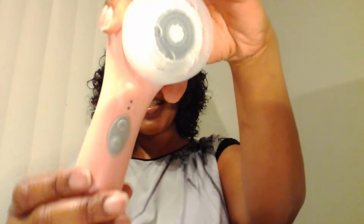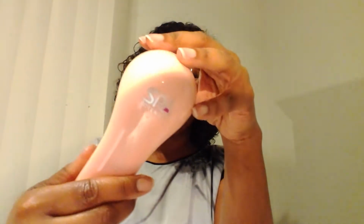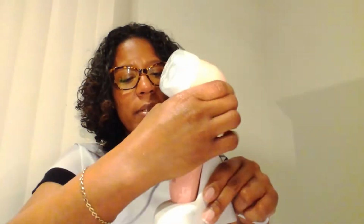Oh, and she comes with a brush. She's so pretty, and she's lightweight too. She's probably a little bit charged, but oh, she sure is. Yes. And then it comes with a charging dock. And the dock, she just sits in there like this, like so.